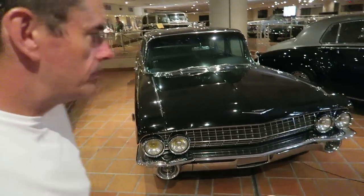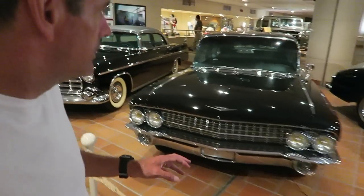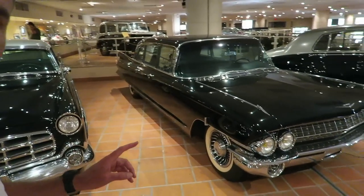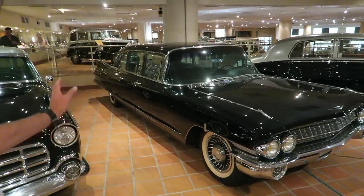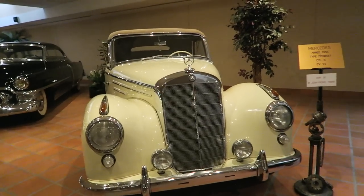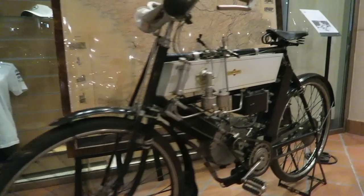So this is a big Caddy, a Fleetwood Cadillac, 1960 something. Let's check the sign, 1961. But what I want to show you is the length of the thing. Look at it. Just goes on and on and on into the way distance up there. That's a classic of design. That actually set the design for everything that ever came out of Mercedes thereafter, the minute that arrived. So it must have weighed a ton to do that.